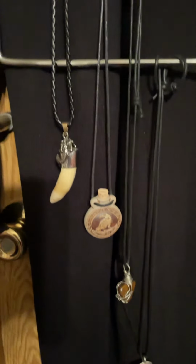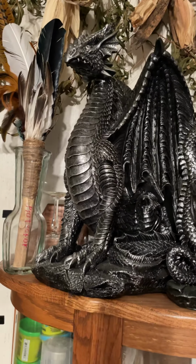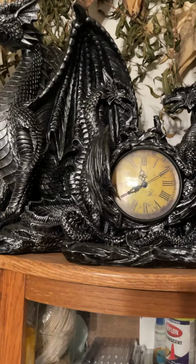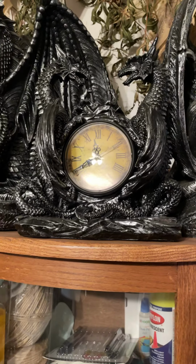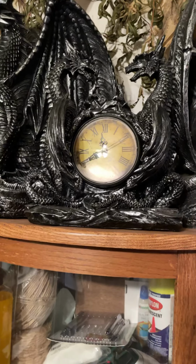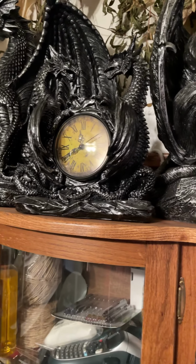Those are my husband's. Then we have up on top of the curio cabinet here, my dragons, my clock dragon. The time is not set because the battery is dead. I don't put batteries in it since all of the people that are spiritual know that the universe doesn't go by time. So I actually don't have batteries in that clock for that reason. But I like the clock. My husband bought it for me because it's dragons.